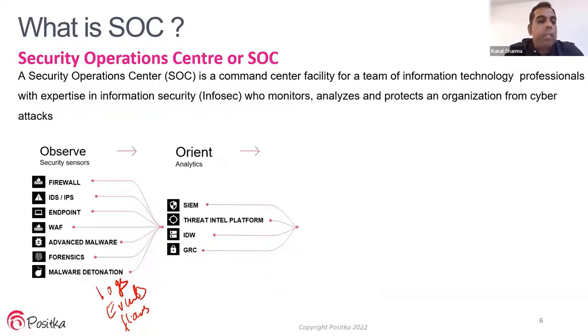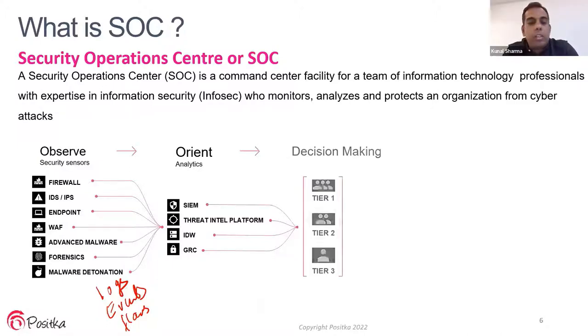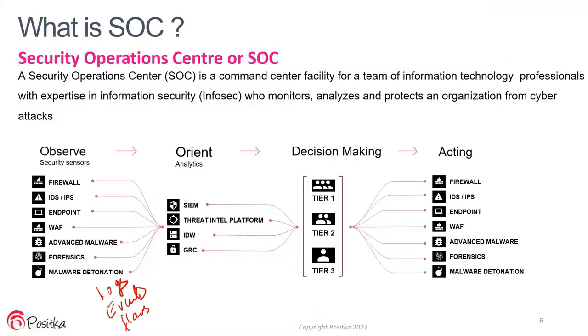SIEM is the most popular one. In a SIEM application, they create alerts. And these rules can be configured to allow the person to have a view on what kind of alerts are coming, which data sources are giving you most of the alerts, and which rules are triggered most often. All this helps them in decision making. Once they have analyzed the alert, based on these insights, they take the decision back into action, wherein the remediation is done on the endpoint device or the sensors.